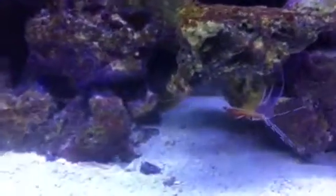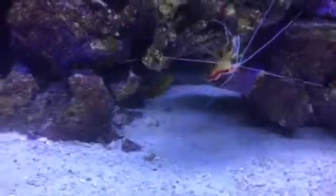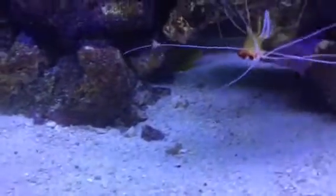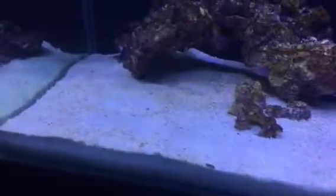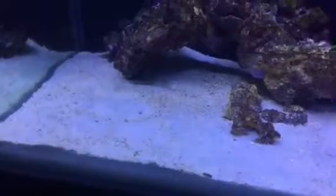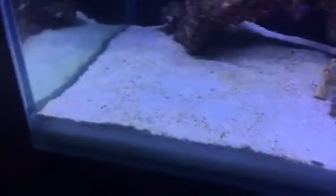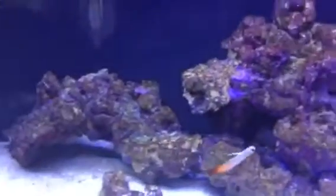I have the Watchman goby back there, and the shrimp and goby pistol shrimp deal going on. They usually hang out up front, which is nice. That's their burrow there, and they have another burrow back there. The sand that I added is a mixture of special grade Carib Sea, and I think the other brand is Nature's Reef. It's something that they sell a lot here in Florida locally. It's two different grain sizes. Everything else with the tank is the same.